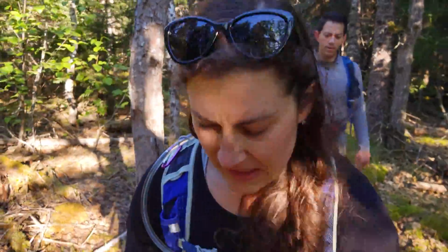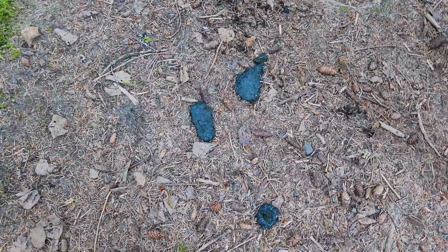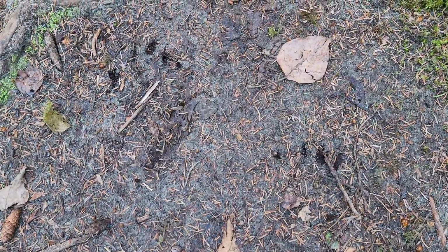So despite having to walk on the beach, we are 0.6 into the hike now, and we have really been, oh my God, look at that one. We've been walking along a very, very easy to follow trail, and there are bear droppings and bear paw prints, and we think a moose, maybe?